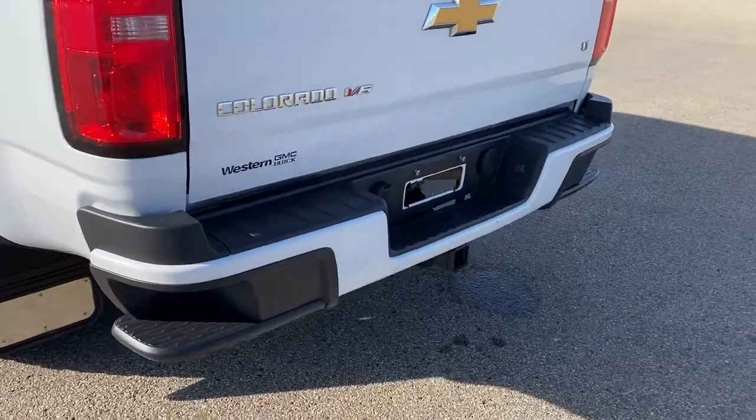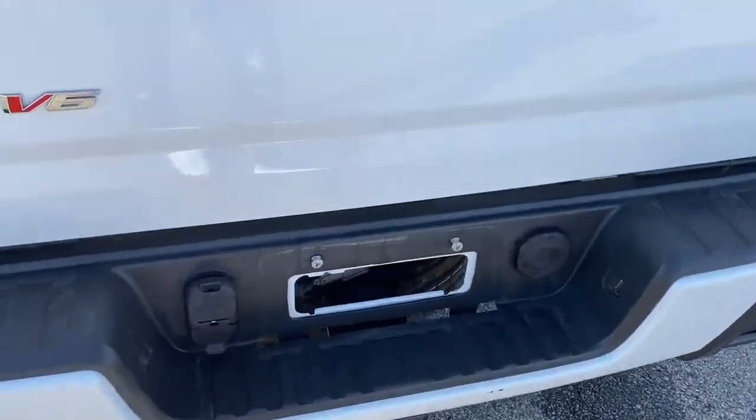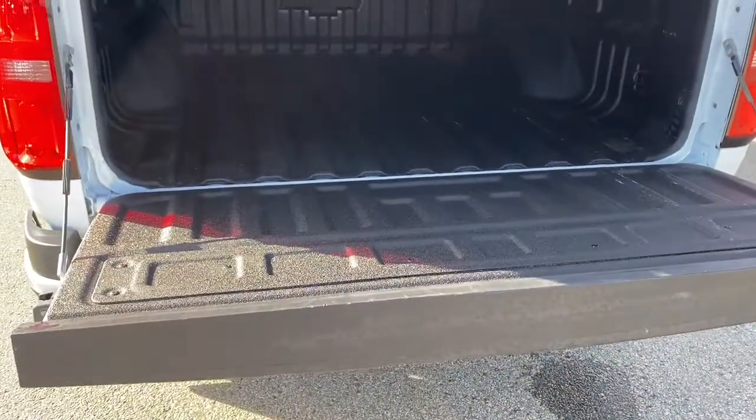Those corner steps are found on either side of the bumper for quick and easy access to the box of the truck. This truck also has our easy lift and lower tailgate. In the box of the truck is a spray-in box liner and cargo hooks.